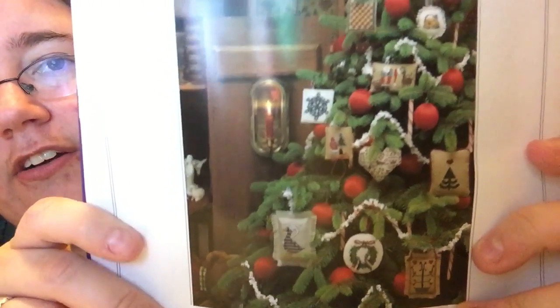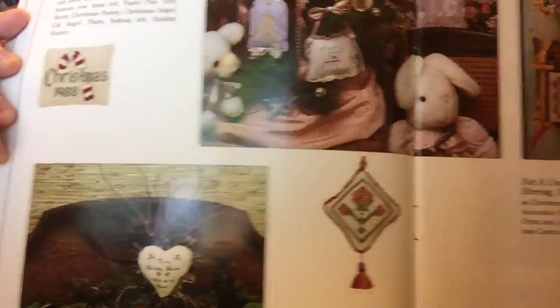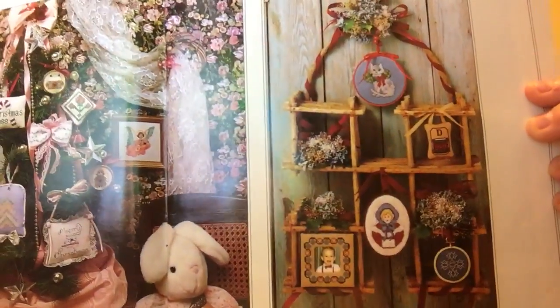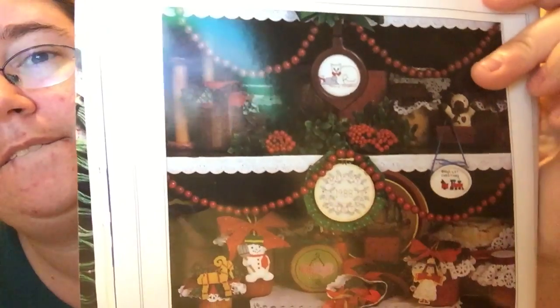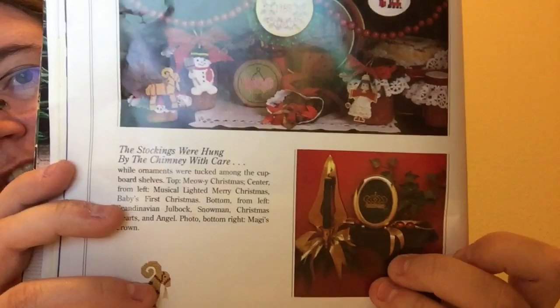These are the ornaments that you saw on the front cover. It's kind of hard to look through all of them, but that's okay. But I can tell, okay, here is some more of the ornaments. Some really pretty ones there. Christmas 1988. Some ones down here. More of those. And here's another page of them. I like this one again here. Are we surprised? It's a crown.